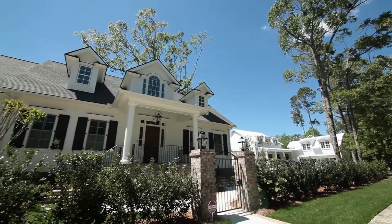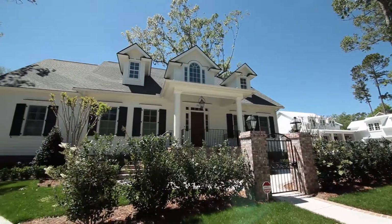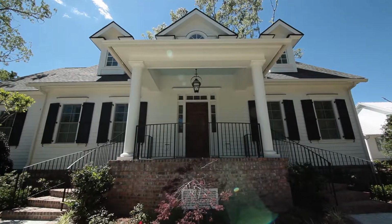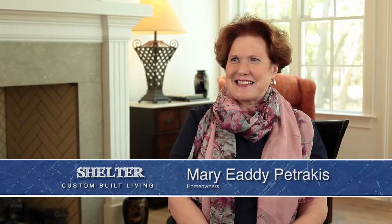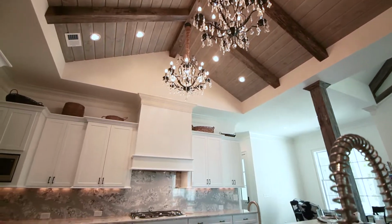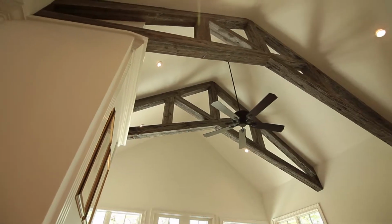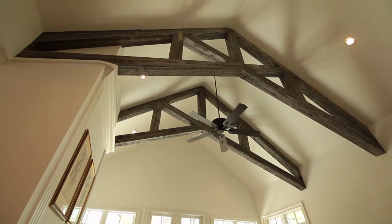Mary and her husband Mike decided to go with Shelter Custom Built Living after a close friend recommended Shelter for their integrity, craftsmanship, and experience. Hi, I'm Mary Edie Petrakis here on Daniel Island, South Carolina. Working with Shelter was one of the joys of my life. I truly got to know everybody in the organization, and it's been a marvelous experience to work together to improve a home, to make it beautiful from the ground up.